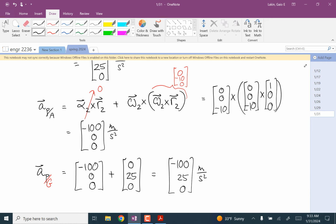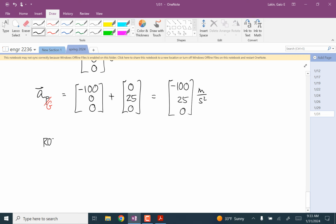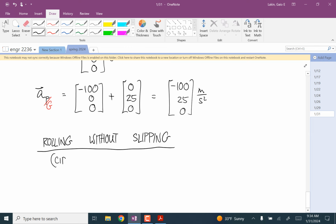Okay. Let's talk about rolling without slipping. That's the last topic for this stuff. What I'm doing this for is only circular and spherical objects rolling. So, egg-shaped things can roll. Anything that isn't flat can roll. But this is not dealing with ellipses or egg shapes or anything like that. It's just circles and spheres. Okay?